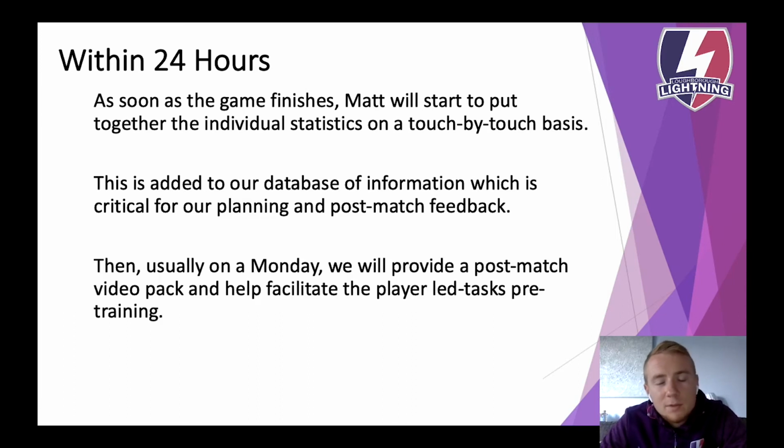Usually on a Monday, sometimes a Tuesday, we will then provide a post-match video pack to our players. Within this, we'll highlight the key data again. We'll have picked out some key video clips alongside the coaches and really start to make sure we've got the messages that the players need to take away from the game nice and clear, so they can learn from it and move on for the next time we play, whatever game that might be.